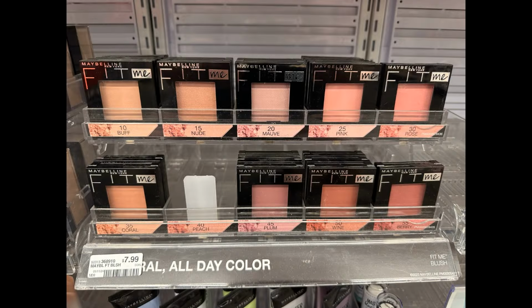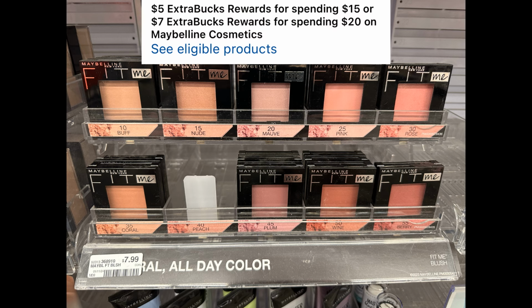Next up, I decided to grab some of these Maybelline Fit Me blushes. So these are priced $7.99 in my store, and the Maybelline Cosmetics are on a tiered promotion this week. So you can either spend $15 and get $5 back in extra bucks, or spend $20 and get $7. So it's either or. So I'm going to do the spend $15 and get a $5 extra buck.